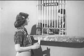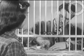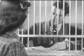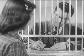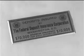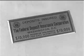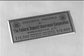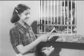Here, Nancy Wallace is depositing $5 in her savings account. She probably thinks of this only as a means of helping herself, building up a reserve fund to meet future needs and emergencies by putting her money in a safe place where each deposit is insured up to a maximum of $10,000. Even so, she's helping her bank to serve her community.